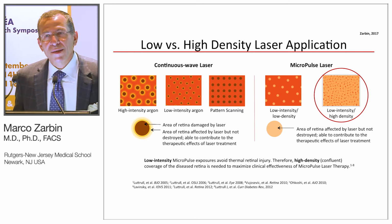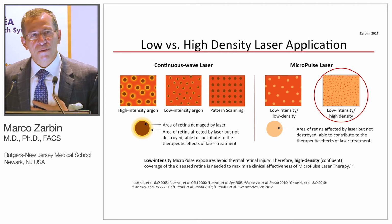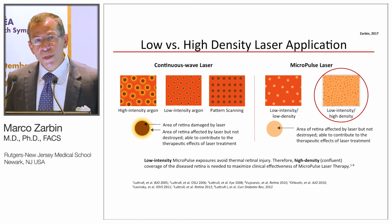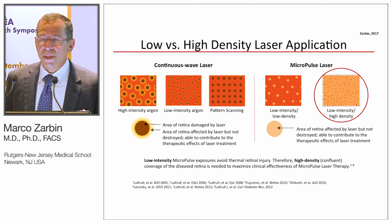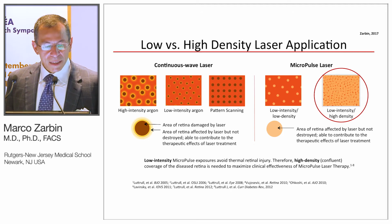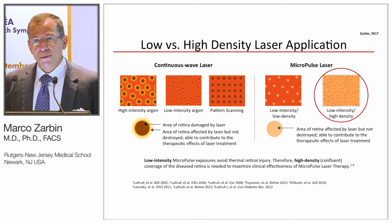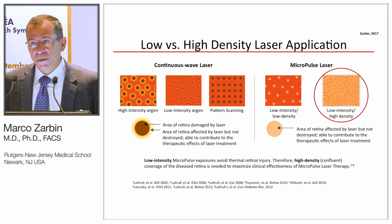Now, a very important concept, I think, is the density of the spots. For those of you who are of my generation or older, 60 years or older, we learned that if you're using conventional laser, it's better to use gentle applications of laser and not high-intensity burns. So high-intensity argon macular laser is an error. Pattern scanning or low density is right. Okay, that is not the case for micropulse laser. Micropulse laser doesn't really work very well if you use low-density spots.